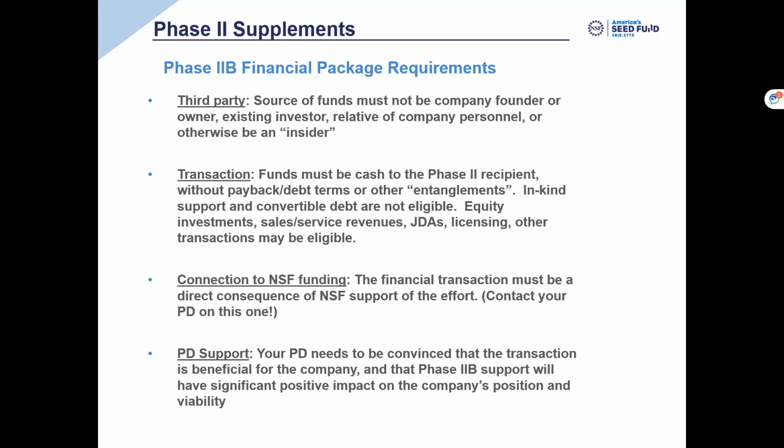We need to look at the transaction type. We only match funding that's going into your company without strings attached. We do not match in-kind funding. We do not match debt, including convertible debt. We do match equity investment, safe notes, revenue from sales or service of the NSF funded product or service, joint development agreements in some cases, licensing fees, and maybe other transactions. And you should definitely talk to your program director if you're looking at some kind of more exotic type of transaction to make sure that they can give you a sense about whether it might be eligible.